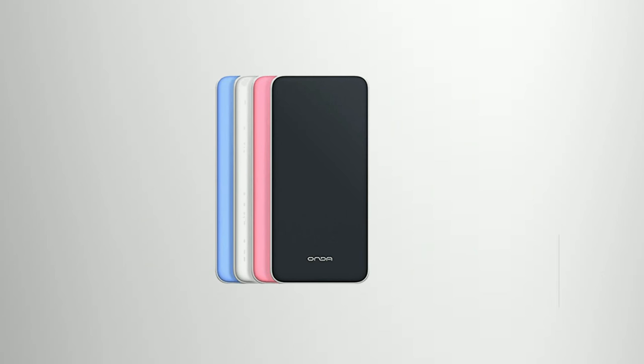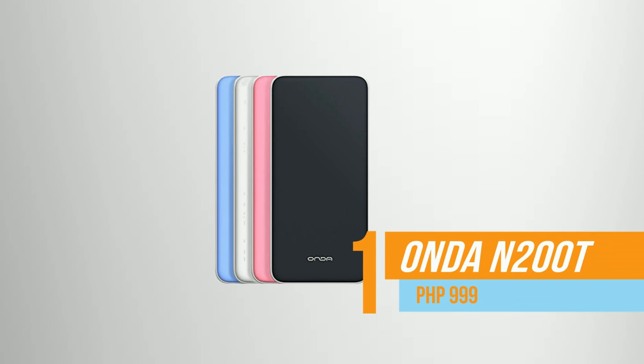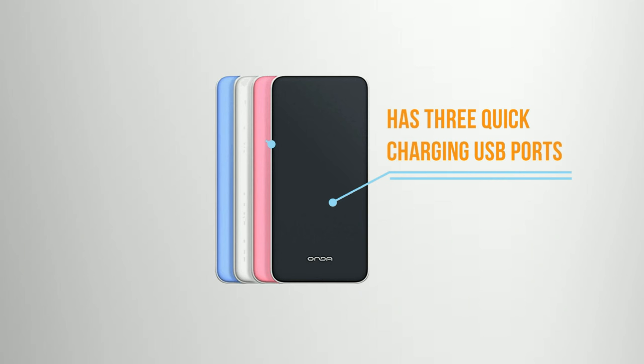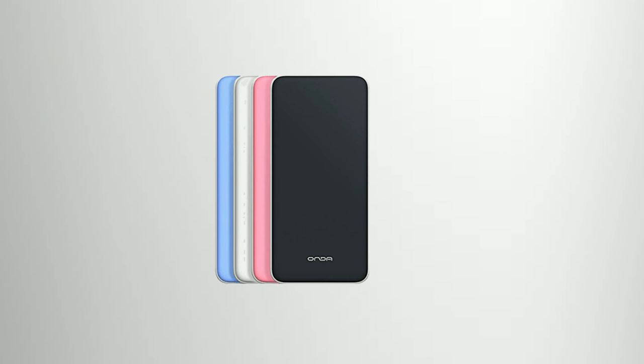Number 1. Onda N200T. Onda is a Chinese brand known for manufacturing other gadgets. The N200T has three quick charging USB ports, including a micro USB, lightning, or even USB-C.